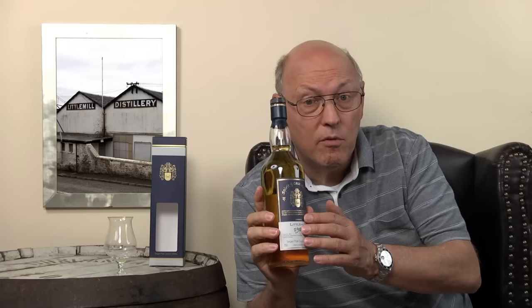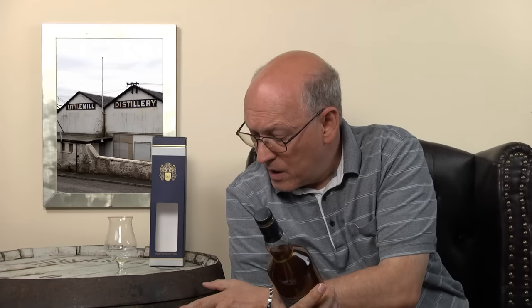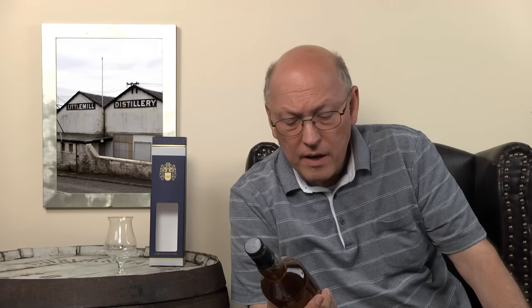This is a lowland whiskey, and it was matured in a refilled bourbon hogshead. So it's wonderful that they write it down on the label which cask they used, and hogsheads are rearranged or remanufactured ex-bourbon casks, where you have the single staves put together in a slightly bigger cask. So from four American standard barrels, you get three hogsheads. And this is an ex-bourbon type, so American white oak, and it's a refill.